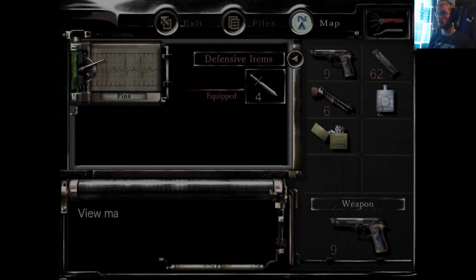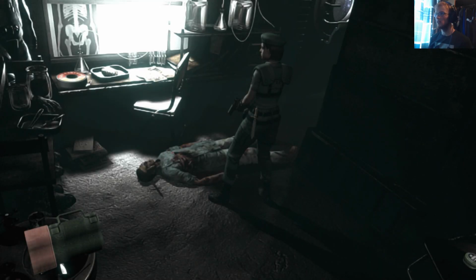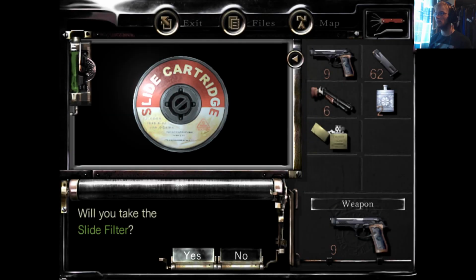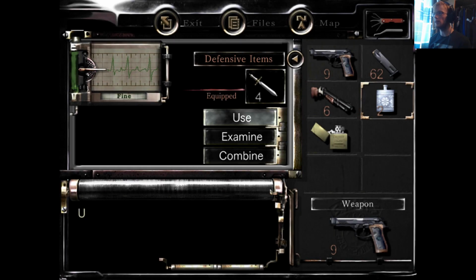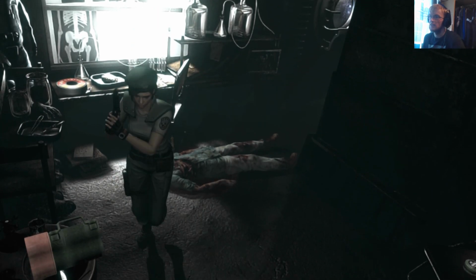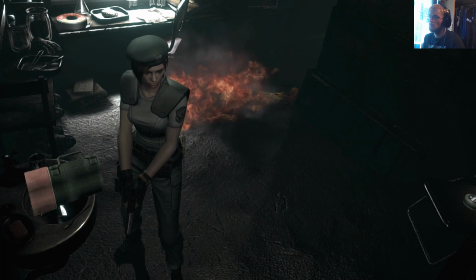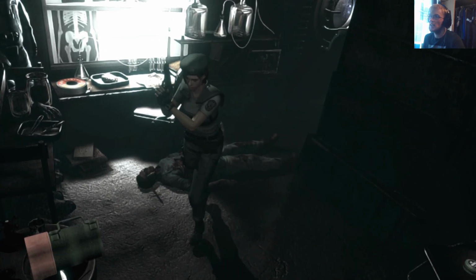I feel like I'm gonna have to come back in here. Maybe. Slide filter. Yeah, tell you what, I will burn the corpse just for the fact that I feel like I might have to come back in here. So let me get away from it. All good? Yeah. So there's a slide filter.